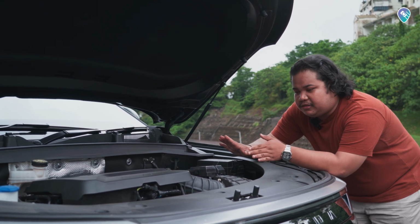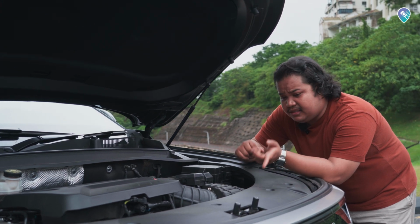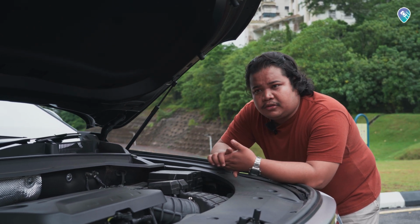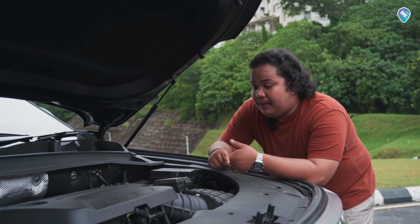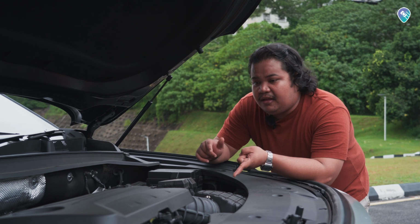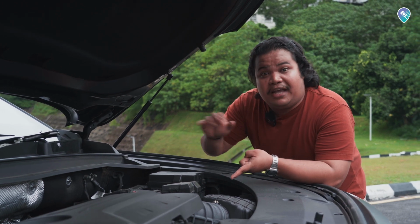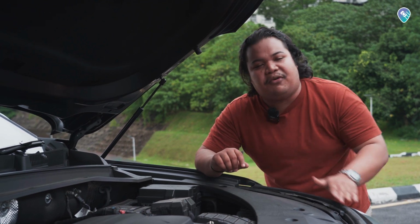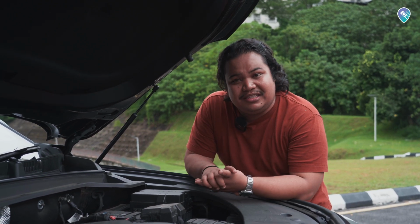But more importantly, besides the powertrain setup, the Omoda C9 also underpins a different platform compared to other Chery-based models out there, because it uses the M3X platform, which Chery actually developed, also set to be used by Jaguar Land Rover. So yes, the Omoda C9 is actually going to share the same platform with future Land Rover models.